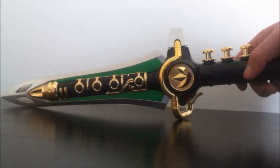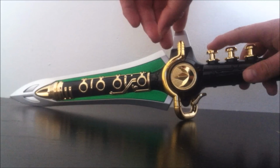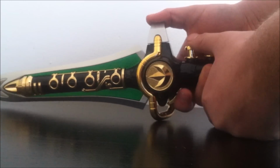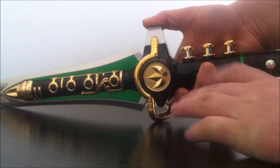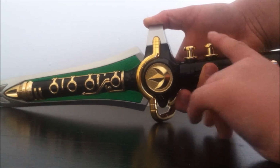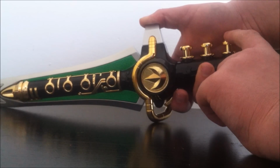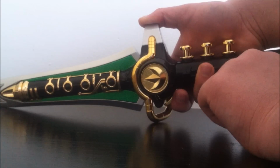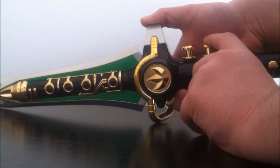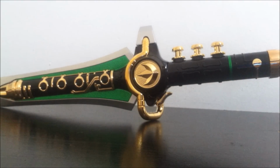Also, you push this button down, which is the mouthpiece. You activate new sounds. So the first sound you activate is, which I'm assuming that is the secondary sound, kind of like battle noise, dragon dagger sound. And the other one is the, so that would be the call of the dragon zord. And then you hold down, or no, you don't hold down. While you're holding down this, push the middle button. And you can release, and it plays the full Mighty Morphin theme.